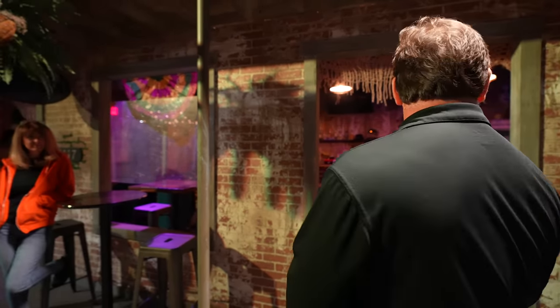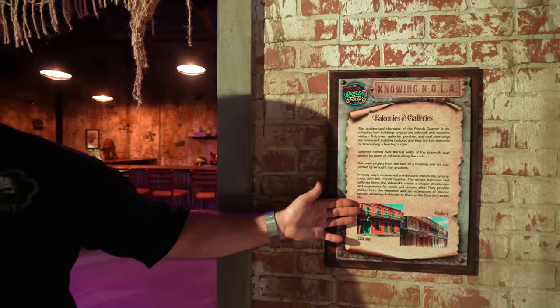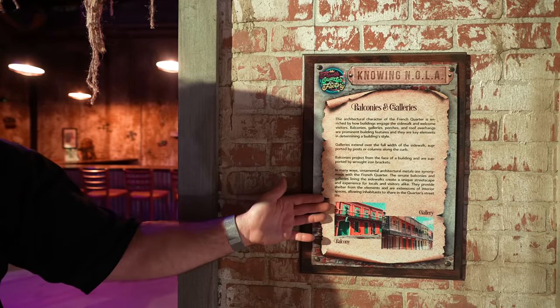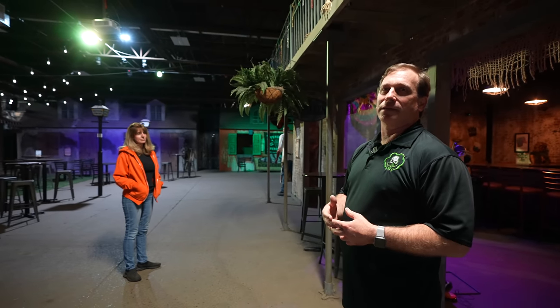And what's kind of cool is I give you some history, some things about the different buildings. I think that one will talk about the Preservation Hall. So I have these plaques that kind of talk about New Orleans and how they did things, just a little history about them. So it's kind of fun.